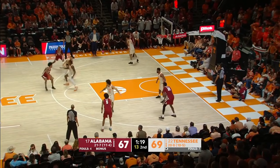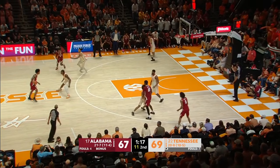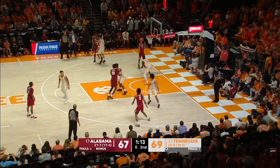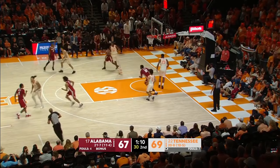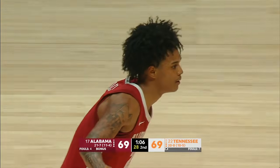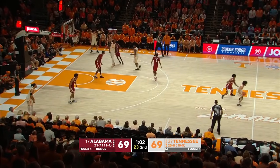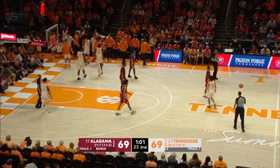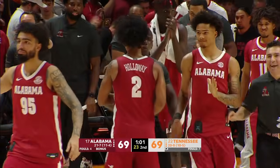Philon to Holloway. Holloway with 11 to shoot. 10. Holloway at 9. Working near side at 8, 7, 6. Ties it up with a baseline floater from 10. What a shot from Aiden Holloway, and we're deadlocked at 69 with 1 minute to go. Timeout called by the officials, and I believe it was Rick Barnes who got the timeout there.